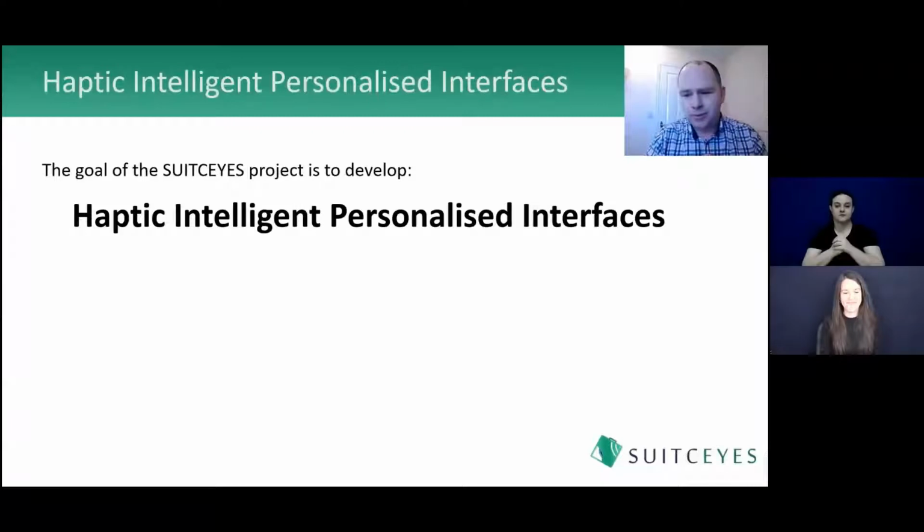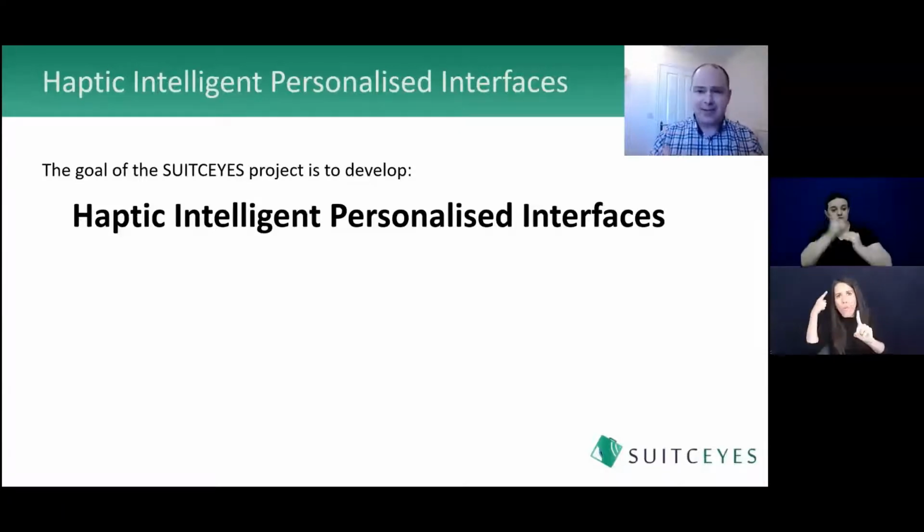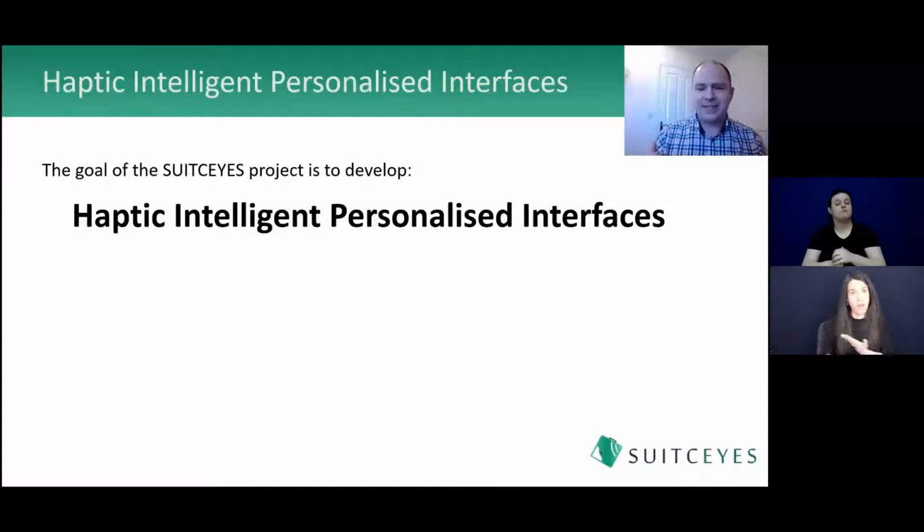So the goal of the SUITCEYES project is to develop haptic, intelligent, personalized interfaces, and particularly with the aim of enabling and supporting people with deafblindness. Now, the phrase haptic, intelligent, personalized interfaces is a lot of jargon and quite complex. So let me just go through each of these terms in turn to talk about what they actually mean in practice.